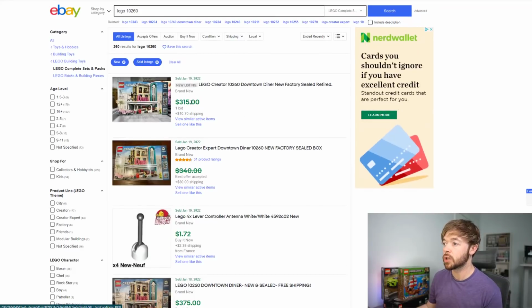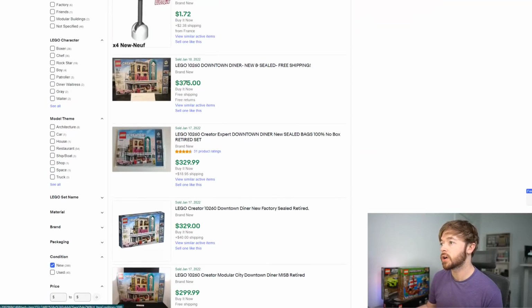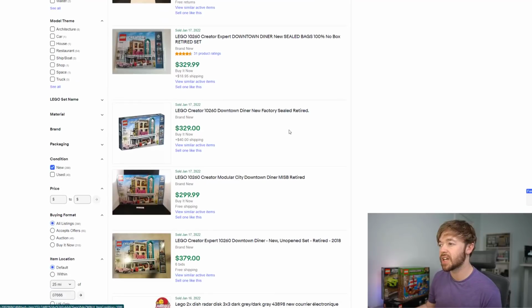This one was kind of a low price, so this buyer probably got a little bit lucky. It has sold for higher numbers very recently. This of course was just yesterday. It sold for $375. So, you know, it varies. So we need a bit of an average over the last 10 sales or so, because some of them will be low and some of them will be high. So we can just look at this and kind of say, if we added all the shipping in, I think that the average will be somewhere in the region of $350 or $360 on the Downtown Diner. So that is approximately the market value on eBay.